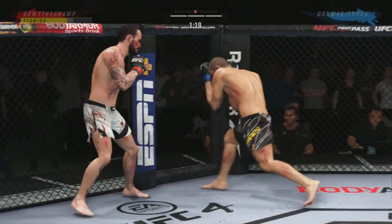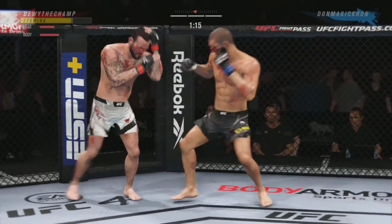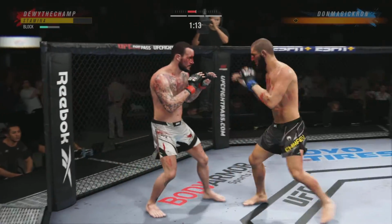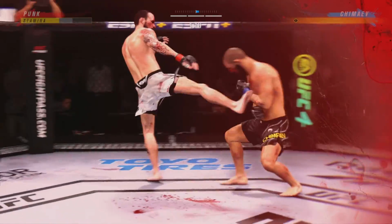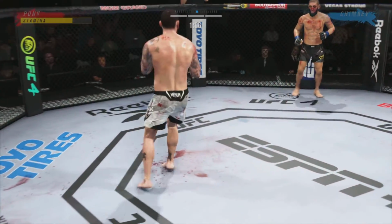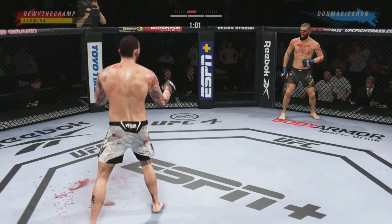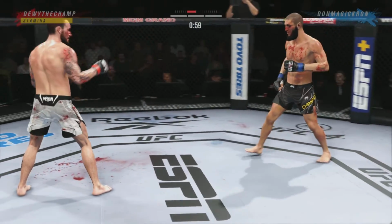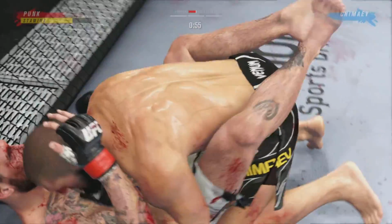Nice strike. Pretty good right hand. Immediately gets the underhook. What a fantastic strike to throw at the exact right moment. He deserves this moment. Go finish this fight. Come on, let's go. 1 minute. Let's push. 1 minute. Oh, that was a really nice takedown.